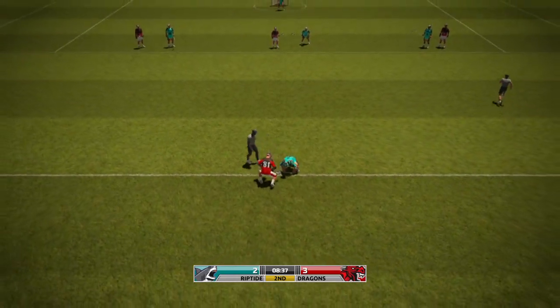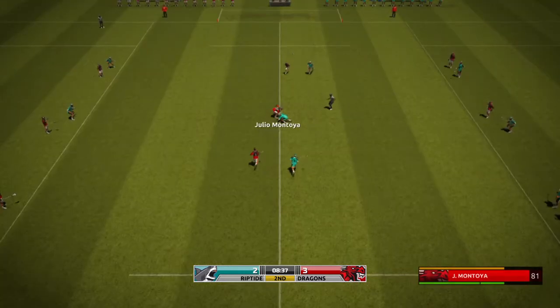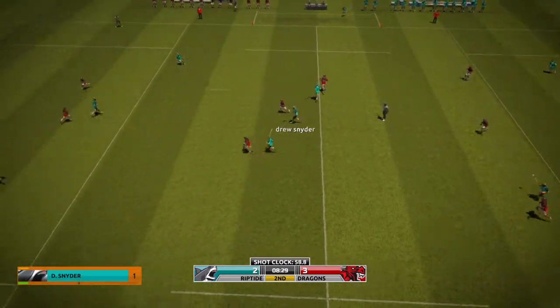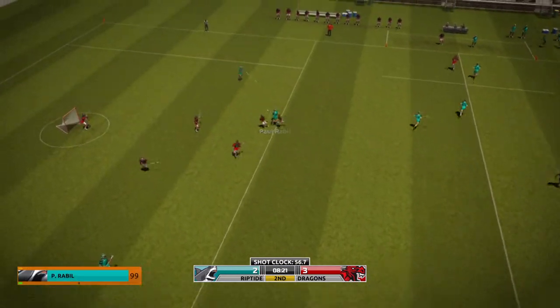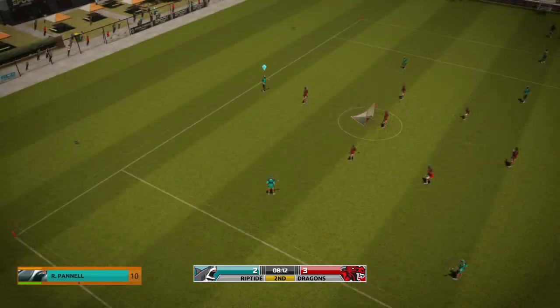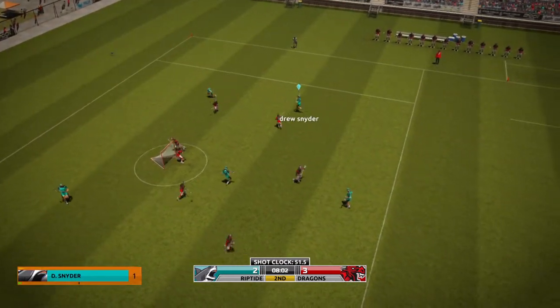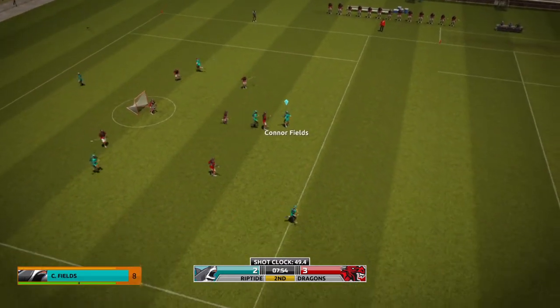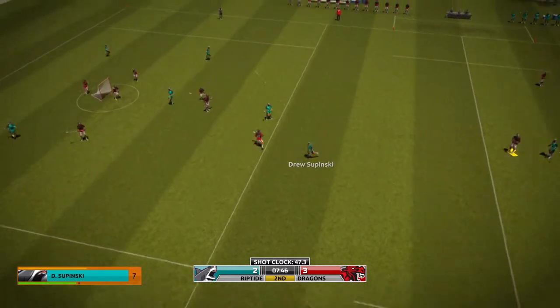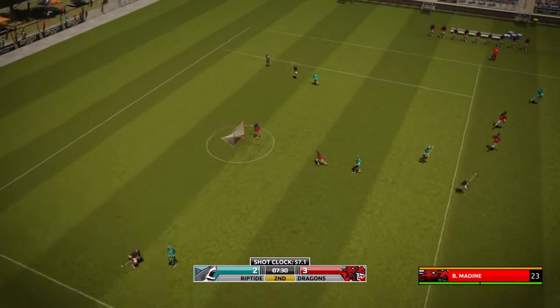Huge faceoff. These guys can take a beating. They're the heart of the team. Two wins it for the away team. Chris shoots. Wide of the goal with that shot. 23. He lets it go. Medine chalks up a save.